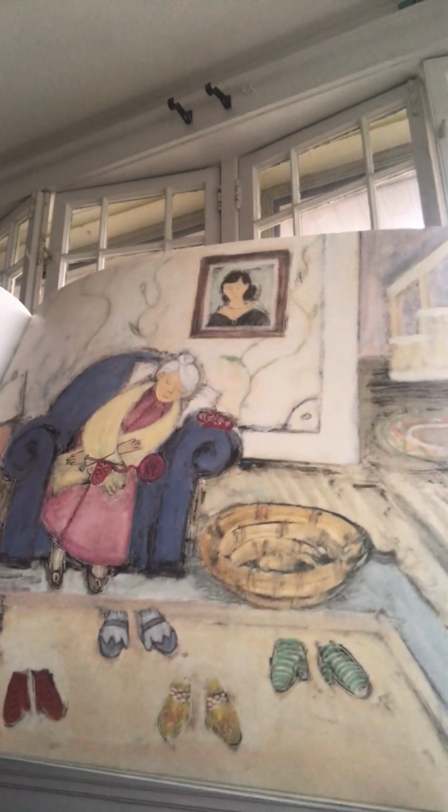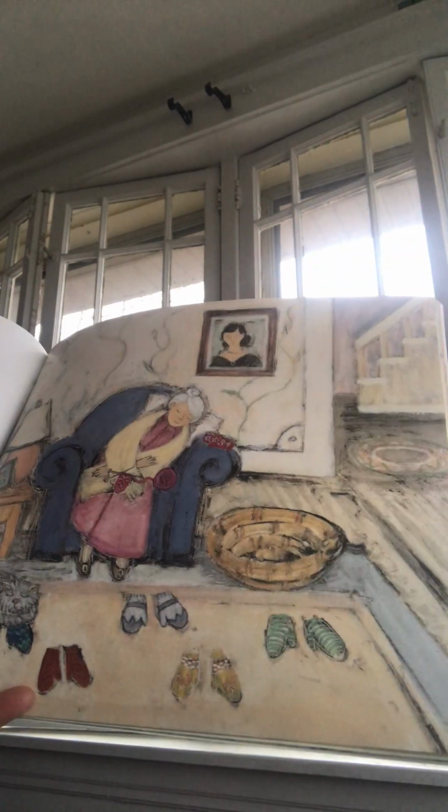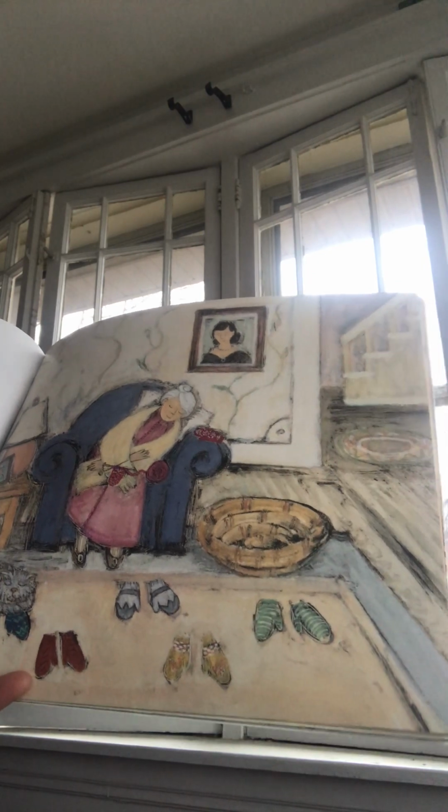Remember, she had two children before, and they were grown and gone. They had their own families. Yeah. And she had her cat.